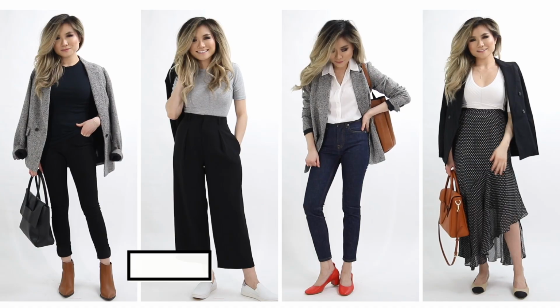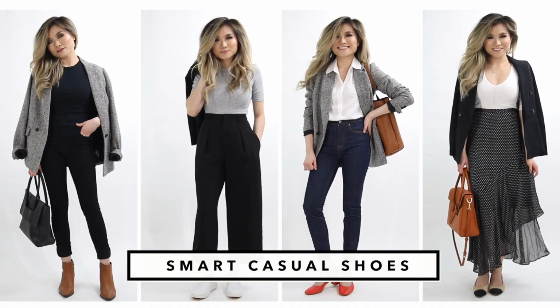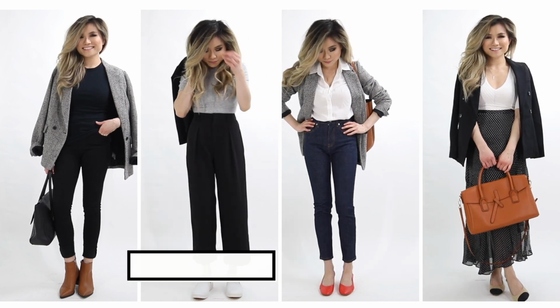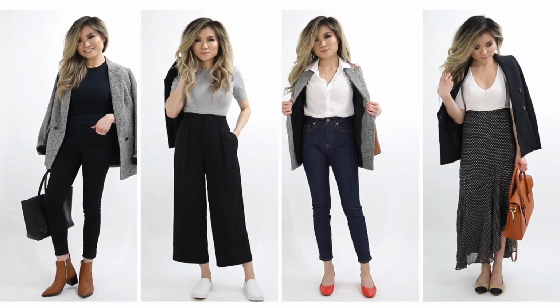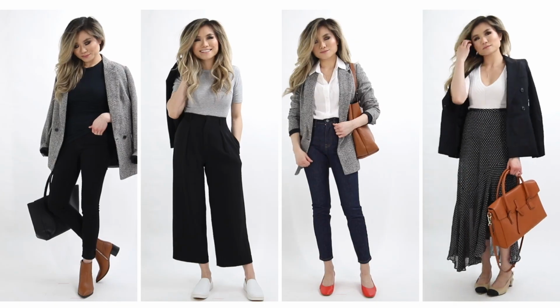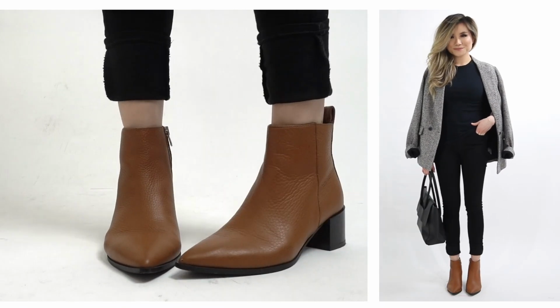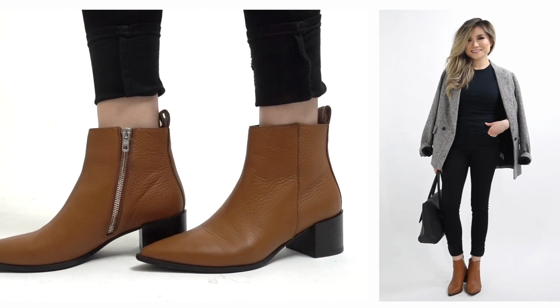Next idea is a little bit more of an open-ended concept, but you can definitely change out your typical outfits by just swapping out your shoes. I've got 4 different options here. You can do a really sleek ankle boot. These are the Boss boots from Everlane. They look so upscale with the pointed toe and the chunky heel.